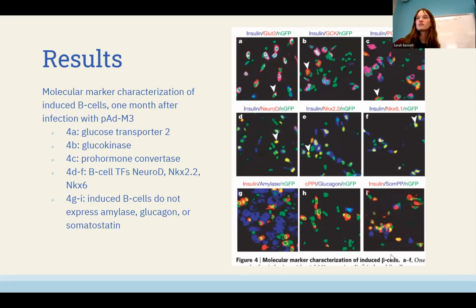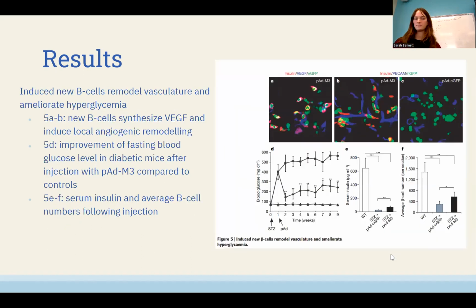And then the molecular markers of induced beta cells 1 month after the co-expression. So 4A, as you can see, shows the glucose transporter 2, which would be characteristic of those endocrine cells, glucokinase, and then prohormone convertase. And then these 3 here show the different transcription factors that are characteristic of beta cells. And then finally, the ones down here show that the induced beta cells don't express amylase, glucagon, or somatostatin. So amylase showing that it's no longer functioning as an exocrine cell, and then these 2 showing that it functions as beta cells versus other endocrine type cells.